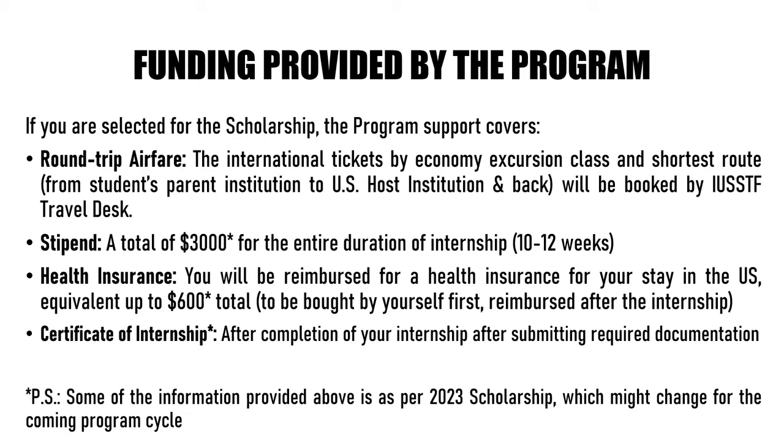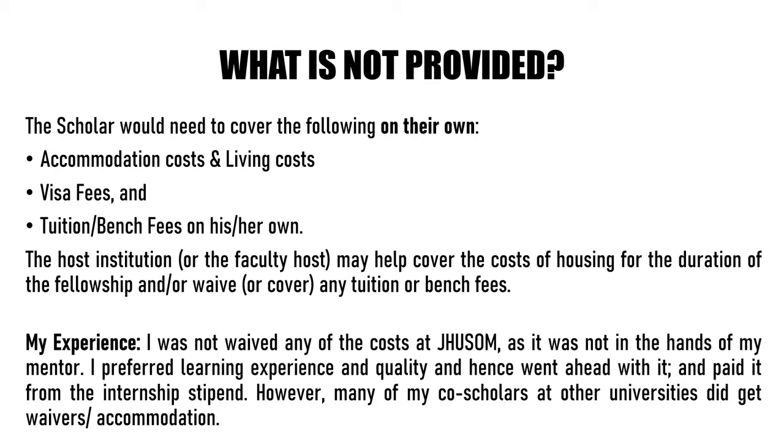So as I said before, the stipend, health insurance, and certificate of internship are according to the 2023 cycle. It might change for the coming cycle. However, the round trip airfare statement is from the new FAQs PDF as well, so I think this stays the same. What is not provided, and what the scholar would need to cover on their own, is the accommodation and living costs, the visa fees, and the tuition or bench fees.